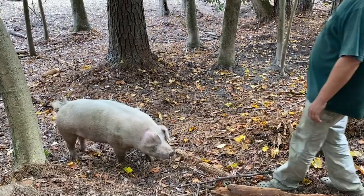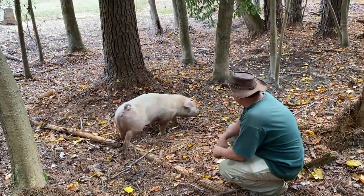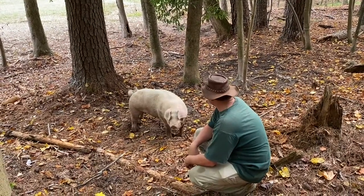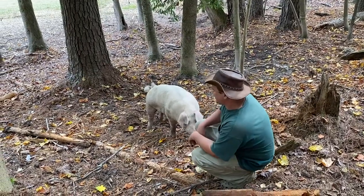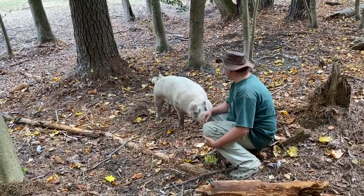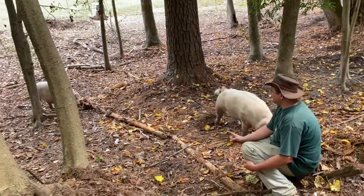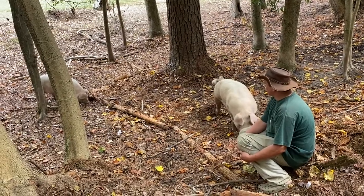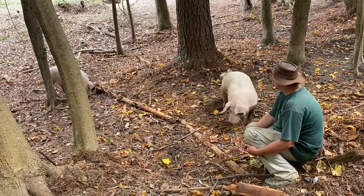These pigs are pushing 300 pounds and are getting ready for the processor now. We'll take them in a couple weeks. And they have spent the last 8 to 9 months of their lives either in pasture or in wood lots on our farm, both helping clean up and rejuvenate the soil, but also enjoying themselves immensely.